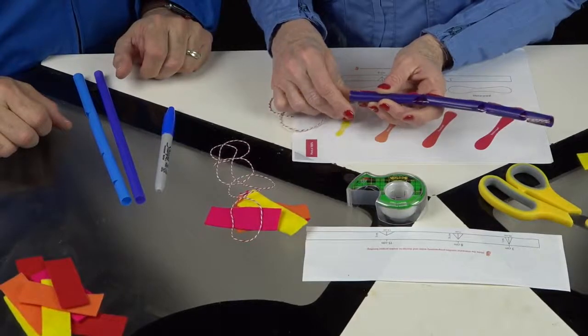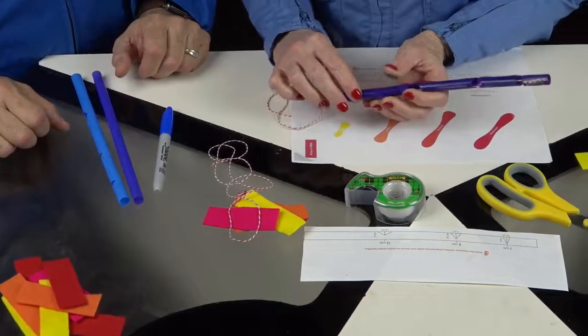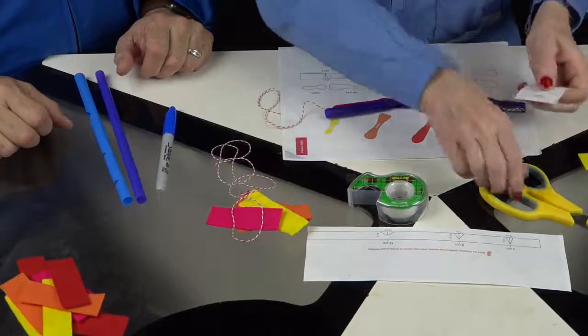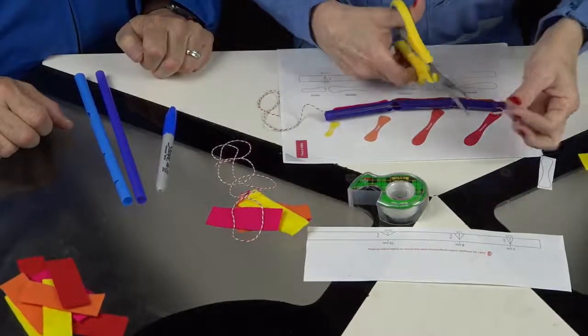Now we check your finger functionality by pulling on the thread. The digits should bend progressively and in order from top to bottom. Then you apply the optional bone labels at this time.